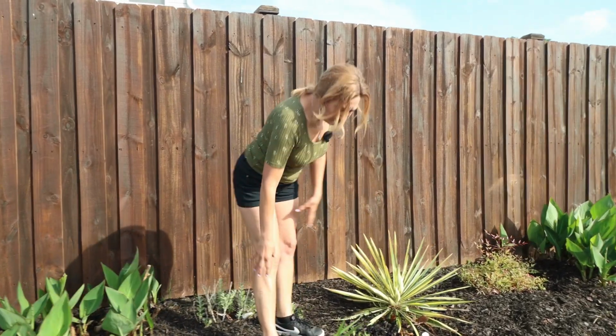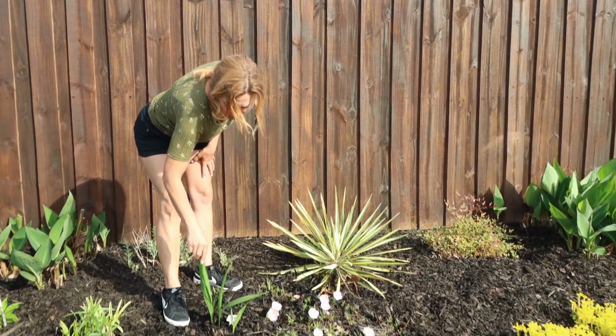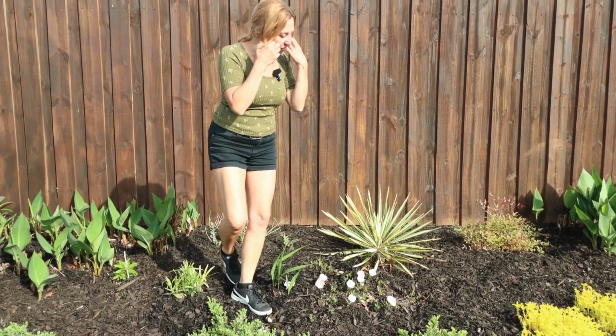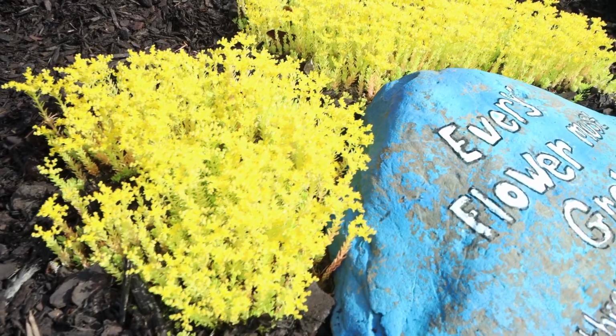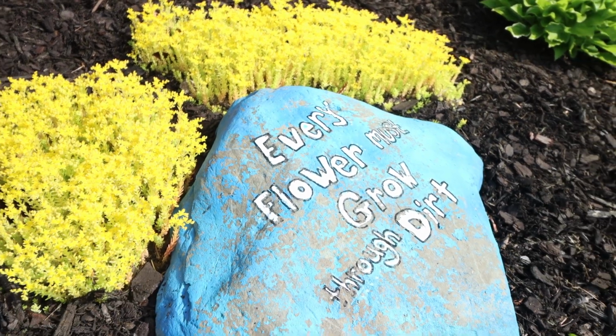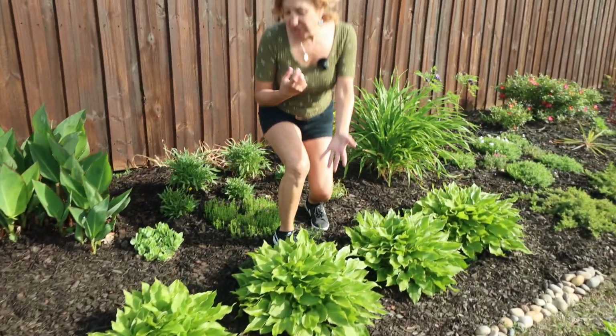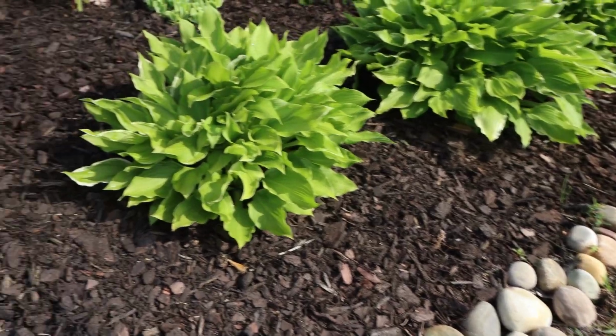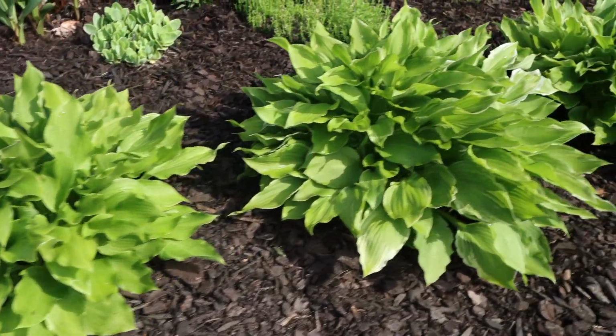Everything here came from other areas. This is a crocosmia, came from my sister's garden last year. It's gonna have gorgeous fiery red flowers on it. More lemon coral sedum, as I said, great. These hostas are divisions from other hostas in my yard. Oh man, I should have divided more hostas this year because they have gotten so big.